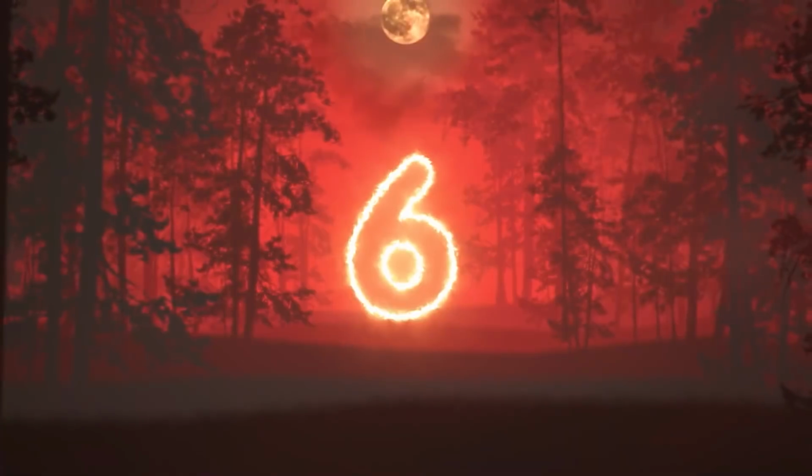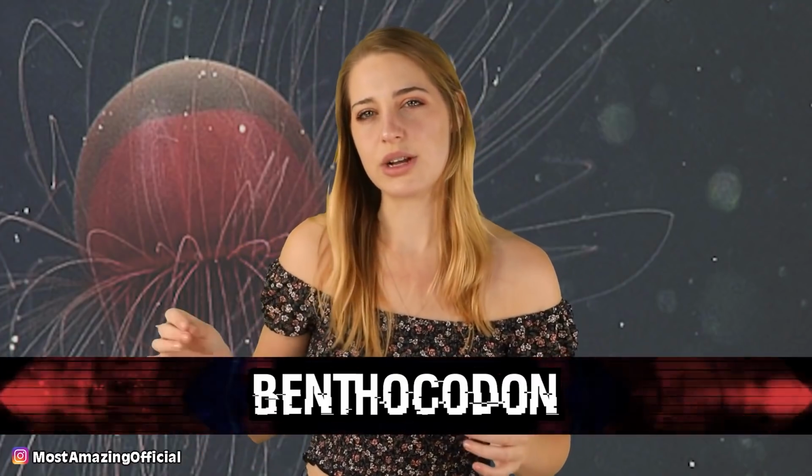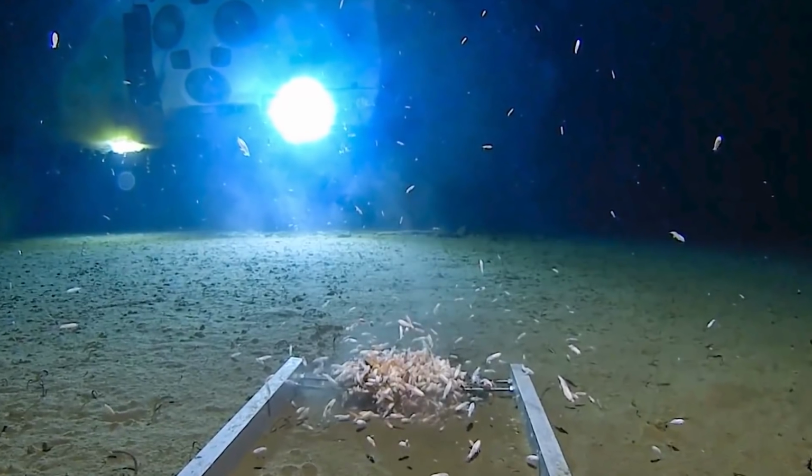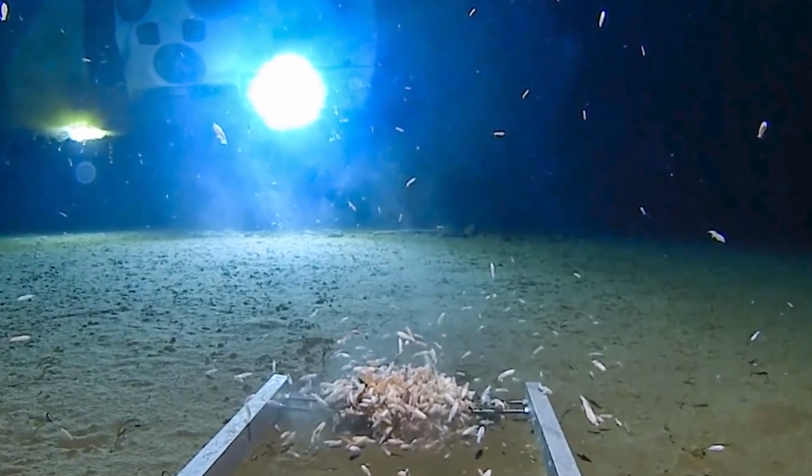I like them. Number 6, Benthocodon. The thing that fascinates me the most about the creatures in the Mariana Trench is their size and appearance. Why? The water pressure at the bottom of the trench is about 8 tons per square inch, about 60,000 pounds per square inch. You'd think to be able to stand that pressure you'd have to be like Godzilla or something, but that's not the case. It's close to the exact opposite.